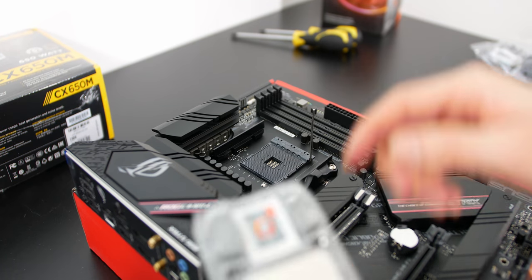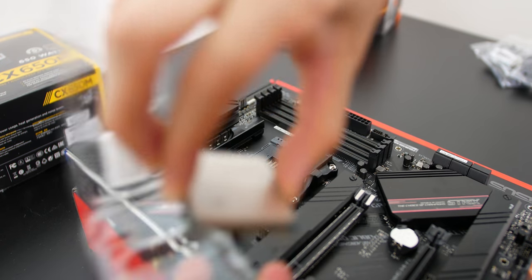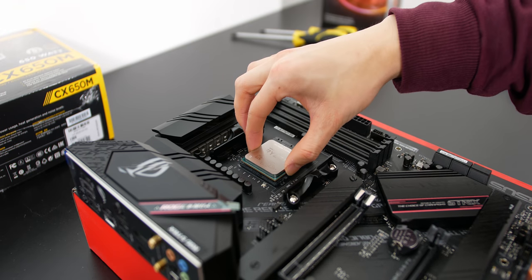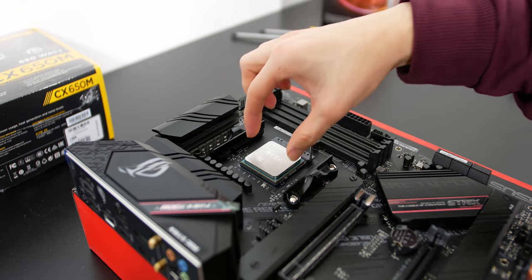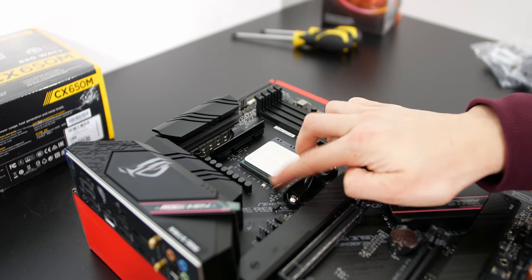Alright, let's go back to it. The socket arm is up. All you have to do is hold the CPU by the sides. Try not to touch the bottom, like I said before, and just gently drop it in. It doesn't require any force. You can wiggle it a little bit if you want to, and just close the socket arm, and that's it.